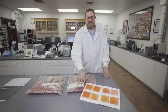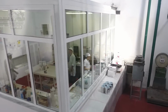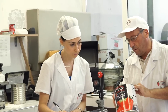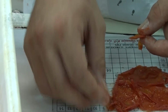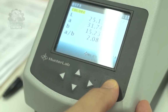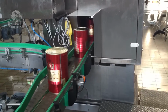Each batch of the product is rigorously tested for flavor, color, and texture before being released to the market. Laboratories test each batch for pH levels, color density, and uniformity, ensuring that only the best products make it to the market. Then the bottles or jars of ketchup are packed into boxes, ready to be shipped to supermarkets and stores.